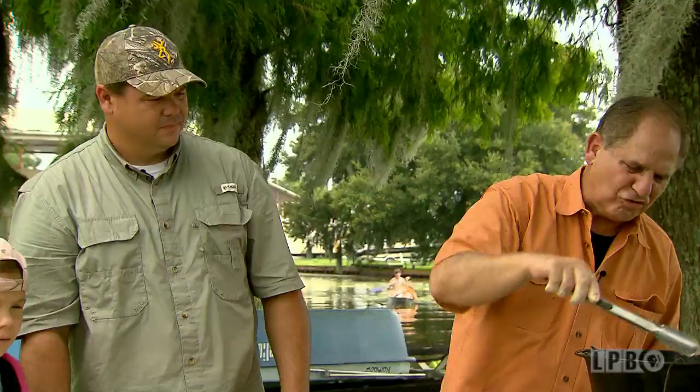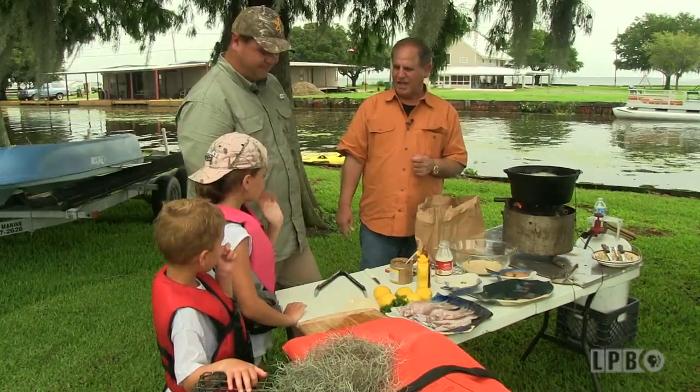And the reason I put the slits in it is that the hot oil gets all the way down to the bone, right? Now people eat the tail. Of course. They eat the fins. Right, it's my favorite part. It's almost like potato chips. That's right. What about Allie and them? Do you like catfish?